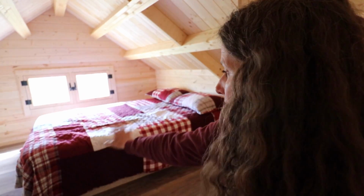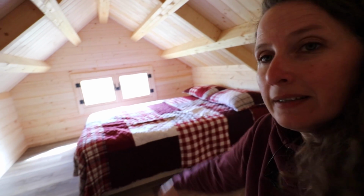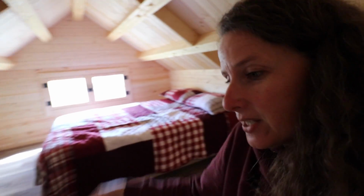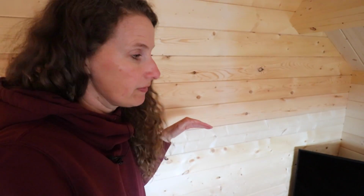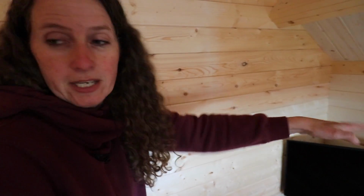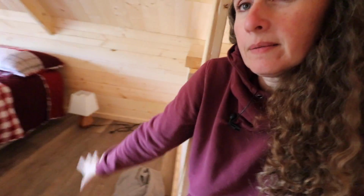Here, let me show you upstairs for those of you that haven't seen it yet. So we have the loft with the bed and a nice view out the window and a little TV in the corner. So they were thinking that maybe if we cut the legs off the buffet, we could put it here or beside the bed over here. That might look nice actually.